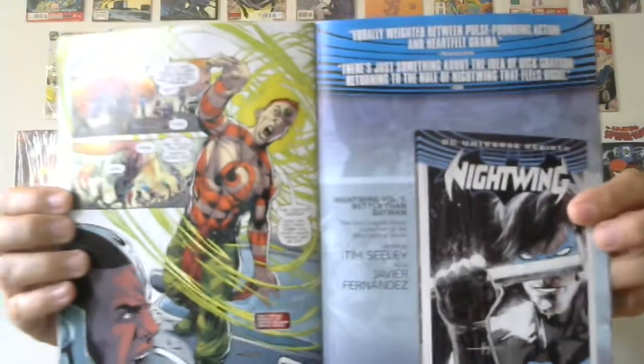We got Count Vertigo. That was one of the bad guys. And also we got Giganta, Gizmo, Plastique, Guider, Simon, Cold Snap, Shimmer, Major Disaster, Mammoth, Jinx, and Hitchstone.